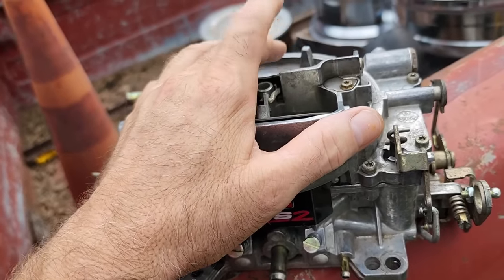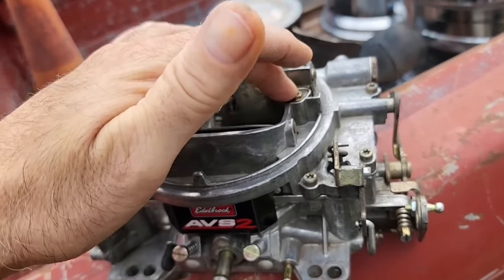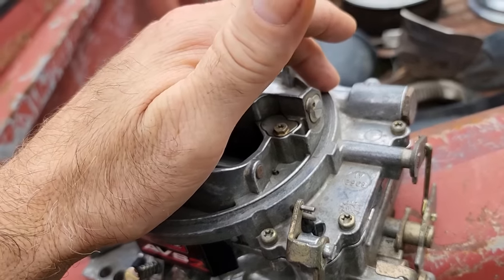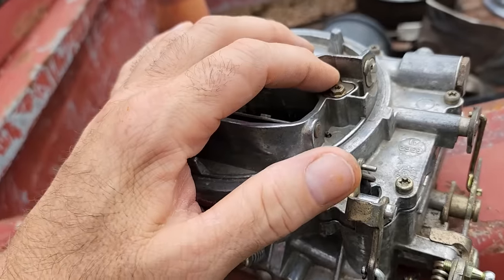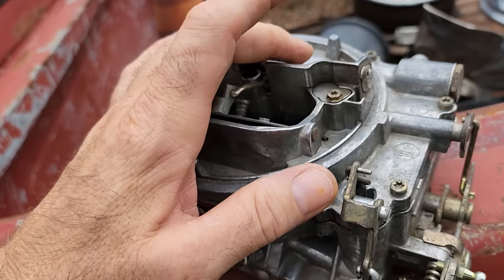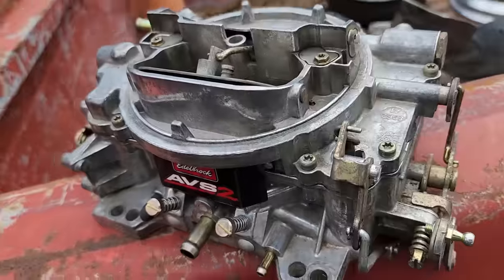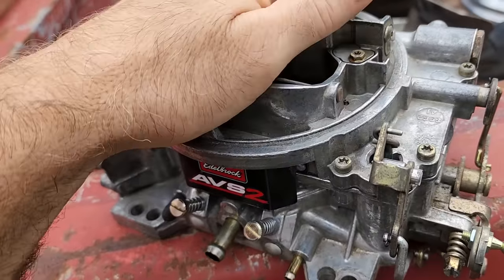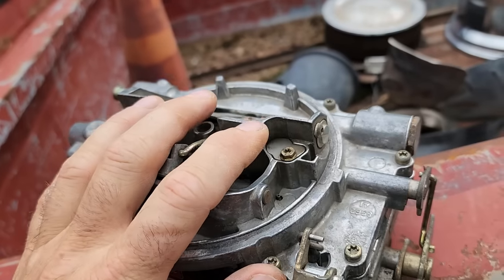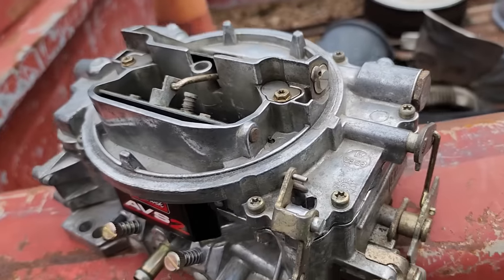Let's see here if I can remember. The primary jets were the factory numbers. I could not read the secondaries at all, so I don't know what those were. And the metering rods, the number on those was not even a number that was supposedly in this factory kit. So somebody has obviously been in here and messed with it. Now, when I did look at it, looking at the metering rods and the jets, it looked like there was plenty of clearance in there. So my theory about it running lean may not come to fruition.